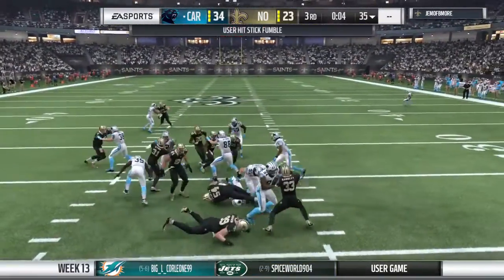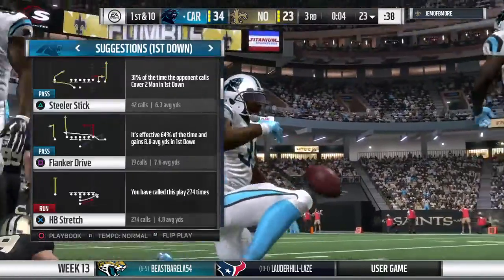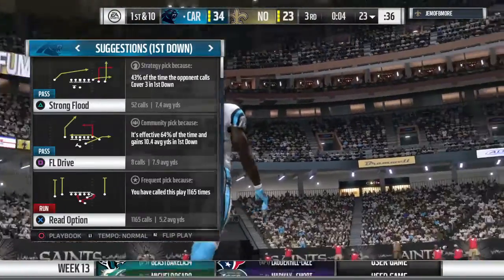Now a hit and a loose football. And I think he was able to get back on it. He was. So they will get the ball after all, but that could have been a disaster.